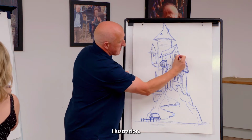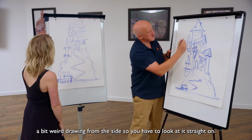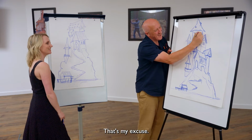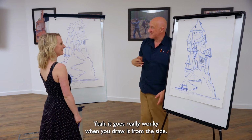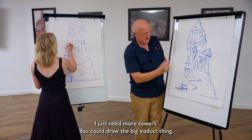And also it's a bit weird drawing from the side, so you sometimes have to look at it straight on. That's my excuse. Yeah, it goes really wonky when you draw it from the side. So you just need lots more towers. I just need more bits. Lots more pointy bits, towers.